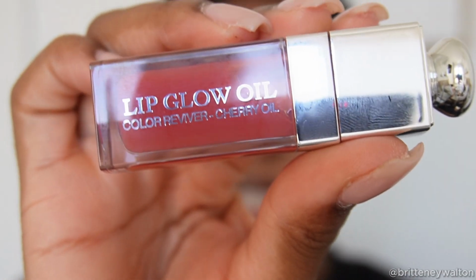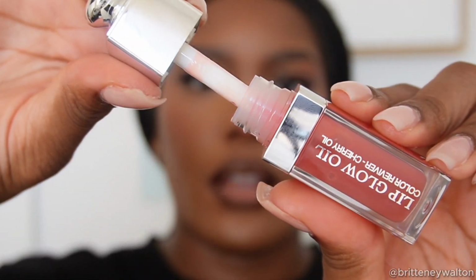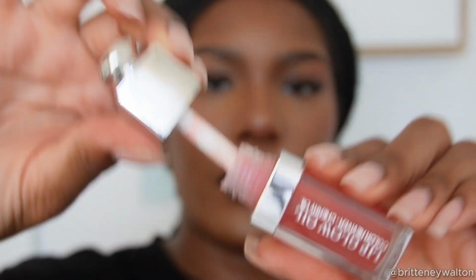So I just picked this up from Sephora. This is the Dior lip oil in the shade Rosewood. I'm actually kind of obsessed with this, not gonna lie. You can wear this on its own or obviously with a lip liner. But I really just love the consistency of Dior lip oil. It's not too sticky and it's actually quite hydrating for the price.